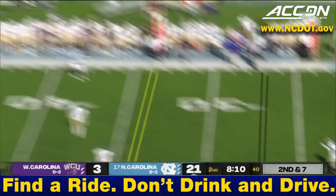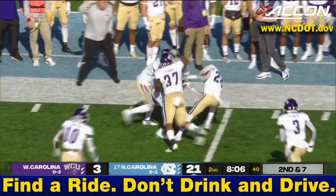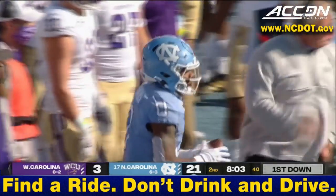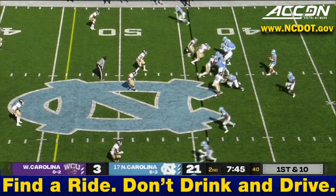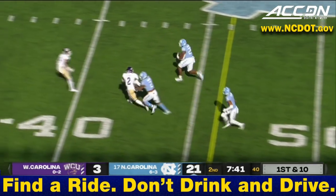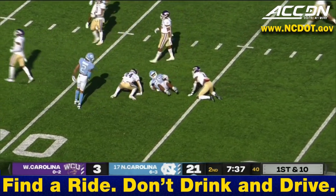Sam Howell cuts it loose and up the ladder to make the catch. Emory Simmons, and he will finally be pushed out of bounds near the 45-yard line. Will not be back. Emory Simmons is going to step into that void, and he'll be in good hands. Here's Javonte Williams in the open field. Williams inside the 30 to the 24.